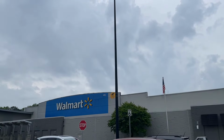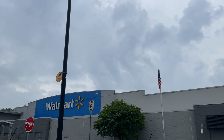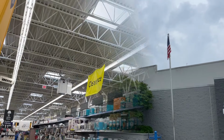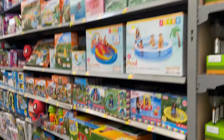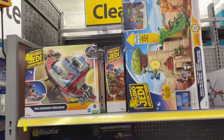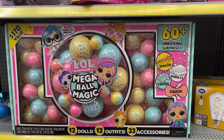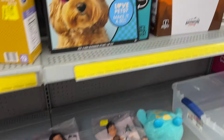Walmart, Lincolnton, North Carolina. We did not pick up any of the Spider People or the Masters at the last Walmart. But let's go see what we can find at this one. All right, that's a big clearance sign. Got some Care Bears. Got some cool stuff. What is that? Like a skateboarding robot. Got some Young Jedi. It's a $170 value, 40 bucks. There you go. A rocket up there as well.